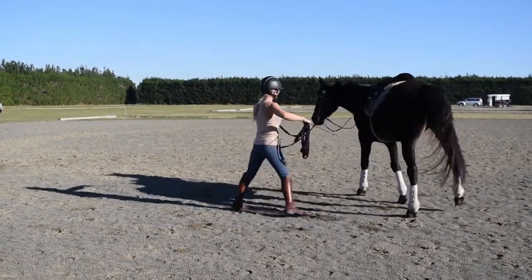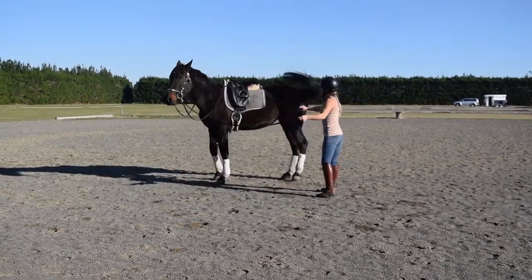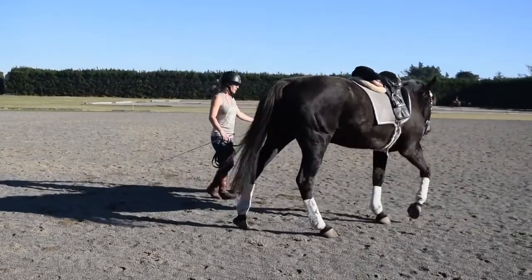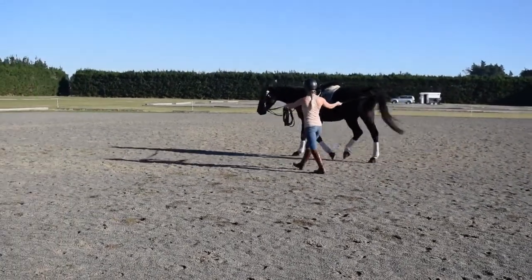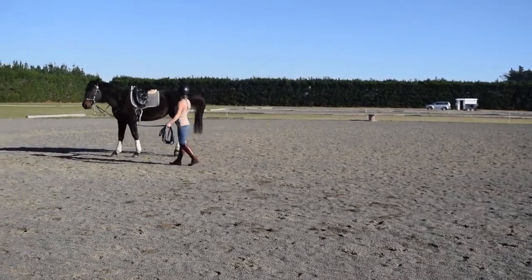When you lunge, always stay behind the side of the eye. Most of these horses have never been lunged before. If you do the in-hand work and train them to be pushed from behind, then getting to the lunge stage should be really easy. Come on, lazy.